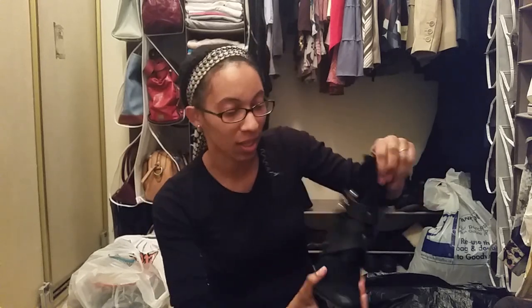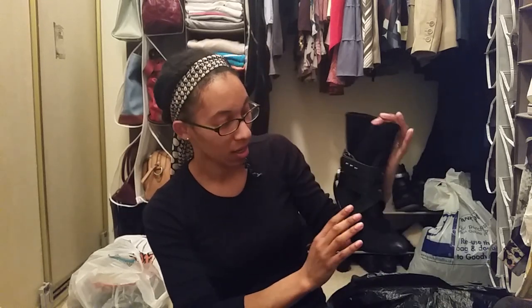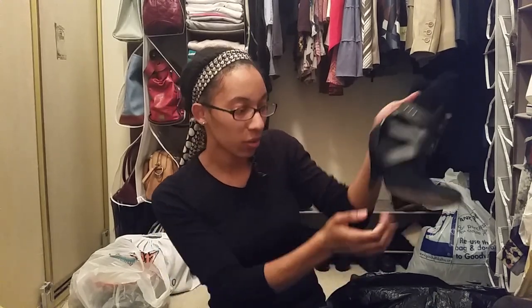Look how cute these are. Look at this. Oh, if these were in my size. Oh, my goodness. I'm almost tempted to just buy a pair off of Poshmark or something if they weren't too expensive. These are so cute to me. Oh, man, I love these. Aren't these? Look at this. You know, the belt goes under. That is so gorgeous. Yeah, but $4.50.